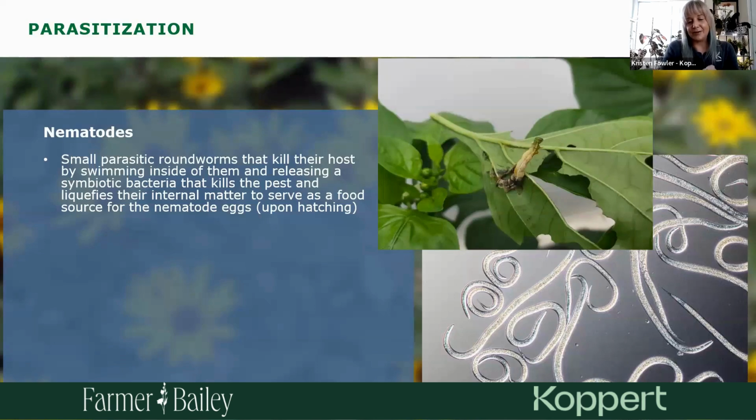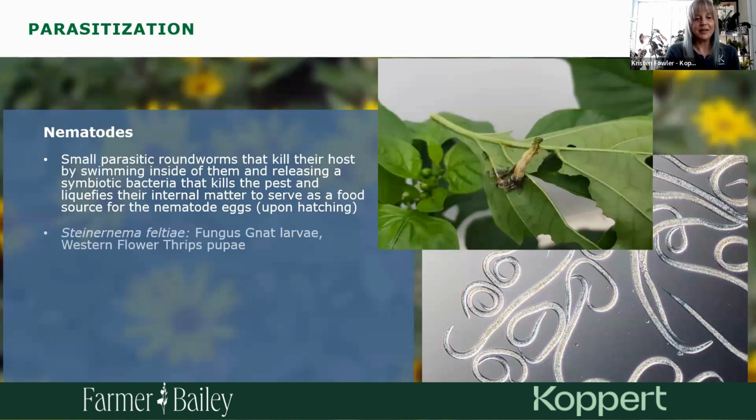You can see here, there's the microscopic picture of what the nematodes look like. And then here's an example of a caterpillar that has been treated on a pepper plant that has started to turn to mush, which is exactly what we want to see. Some of the species that we use, Steinernema feltiae, that targets fungus gnat larvae, thrips pupa in the soil. It's very common. We use it a lot in cannabis as well as in propagation.